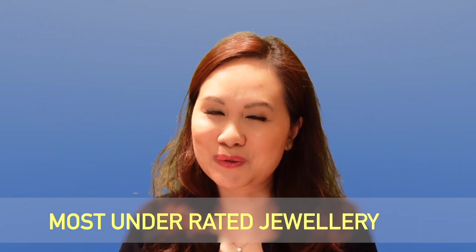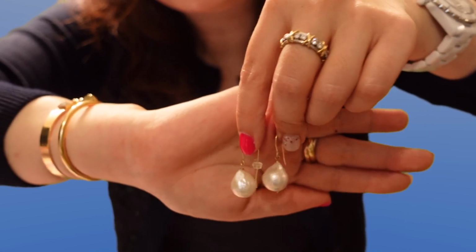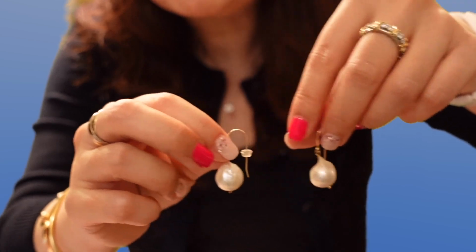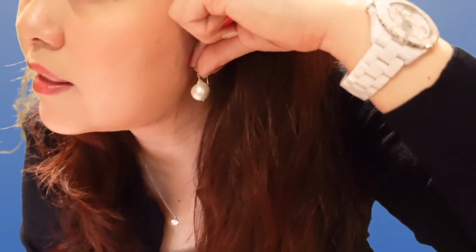Next up is my most underrated jewelry item. So for this item, I decided to do a non-luxe item. It is these pearl drop earrings. They were fairly inexpensive and I purchased these off of Etsy, and they are made with real gold at the tips here so that they won't irritate my ears. So they look something like this.